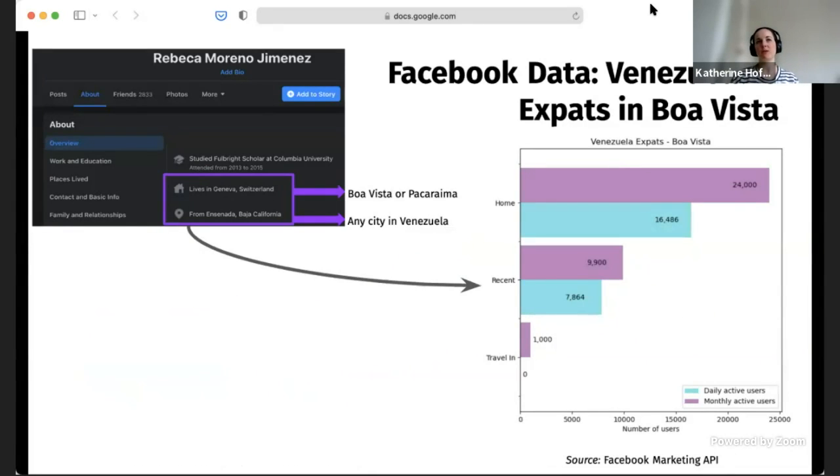And finally, in terms of Facebook data, we can again gather estimates. Facebook will estimate, based on people's behavior, who is an expat living in another country. And we can get those specific estimates for different cities in Brazil, such as Boavista, and over time track the number of people that Facebook is estimating to identify how these populations might be changing.